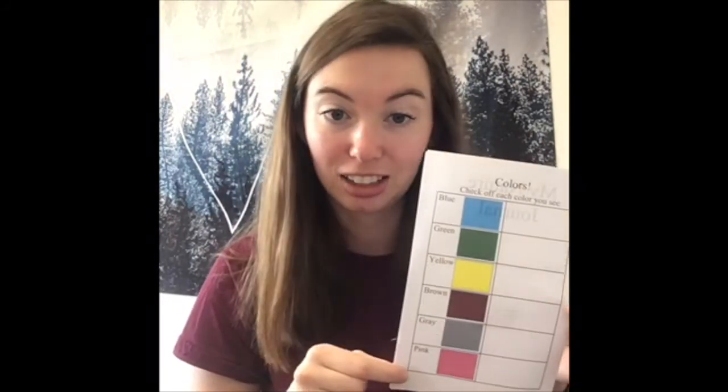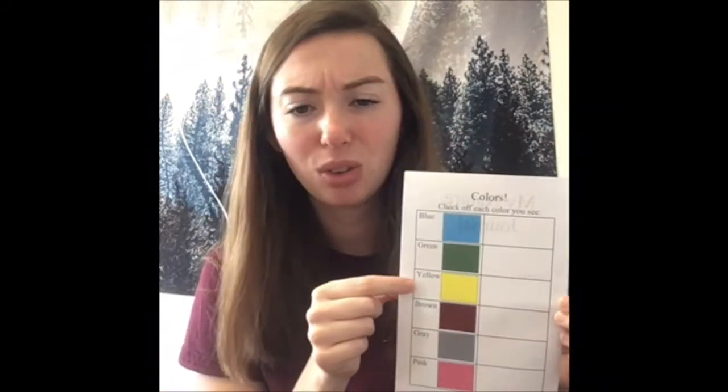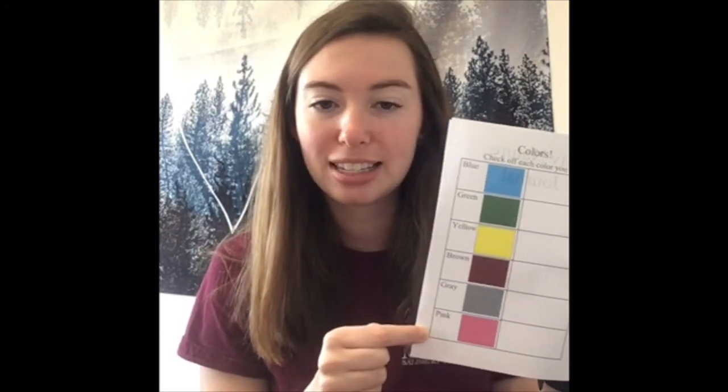So take an adult with you and go on a nice walk and use your sense of sight to really notice where all these colors are. And if you don't find one color, maybe it'll be kind of hard to find pink if there aren't a lot of flowers out yet. That's okay. Just use your eyes and do your very best to see what you can find.